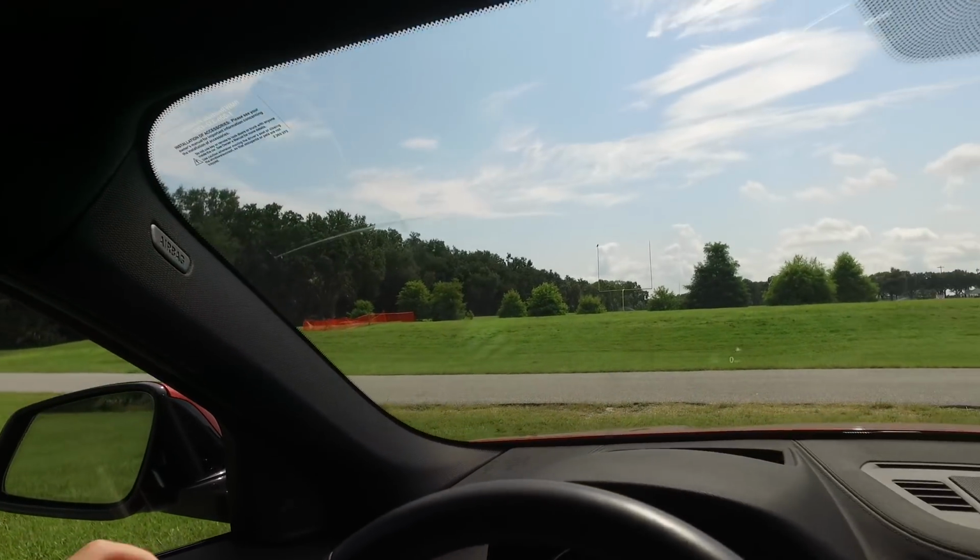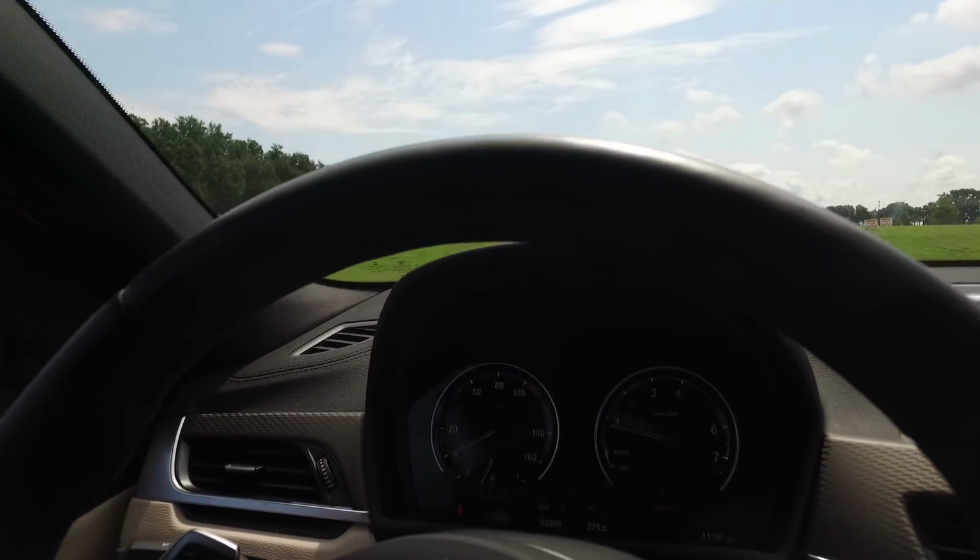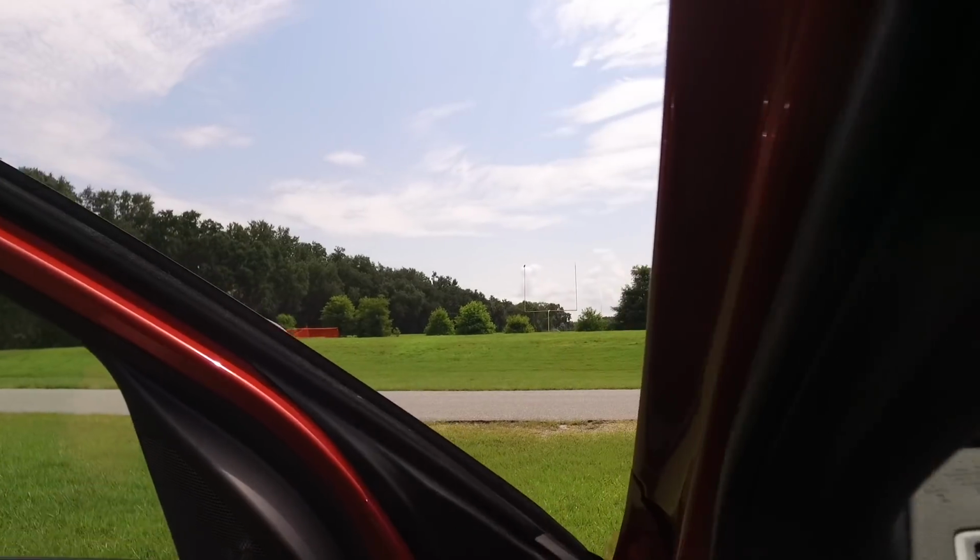The biggest problem that I have is headroom. It's really, really tight in here. This is just not a very, very roomy cabin. I'm going to go ahead and step out so that you can see what I'm talking about.